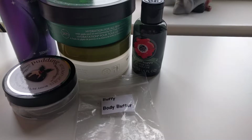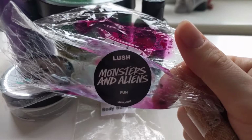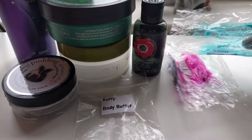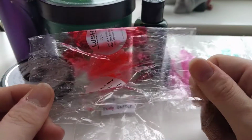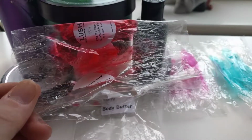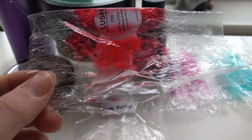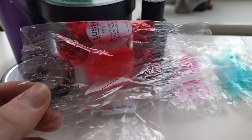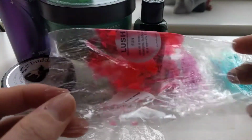I have 3 Lush Fun samples here. We've got Monsters and Aliens, which was a lavender scent, I think. I have the Blue Fun and the Red Fun. I use Fun purely as a bubble bar. You can use Fun as anything you'd like. You can use this for kids to entertain them in the bath. You can use it as shampoo, shower gel, but I just crumble it up into a sieve and use it as a bubble bar. It doesn't create as many bubbles as a bubble bar would, but for free samples and to have some sort of bubbles in your bath, they work.